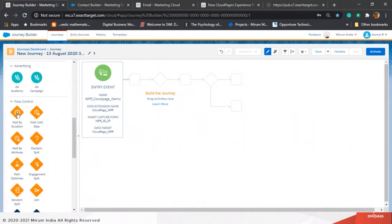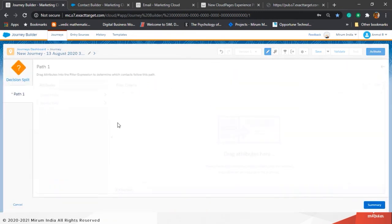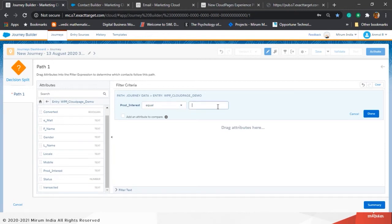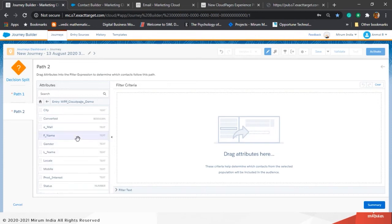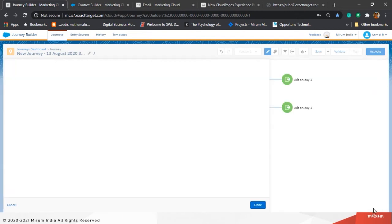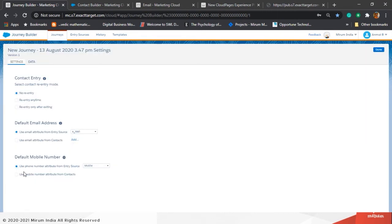Now what I do is, I want to see how many. I just do a simple split for segmentation. I create a split which says, just filter out people who have chosen, and I add another path which says just filter out people who have just chosen equity. And I just change the journey settings. That's it.